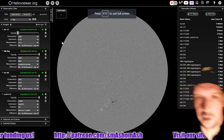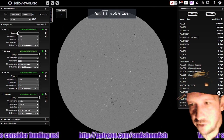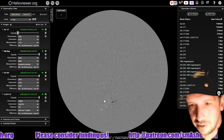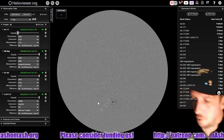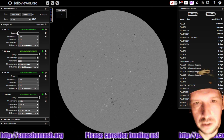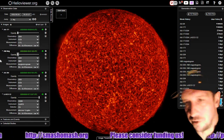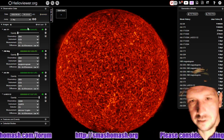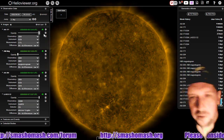Here's helioviewer.org. And you see the fields associated with this former sunspot down here. It never got named. It did have umbra for less than 12 hours. Here is the 304 angstroms view. Let's make sure that's the latest. There you go. And there's 171 angstroms.